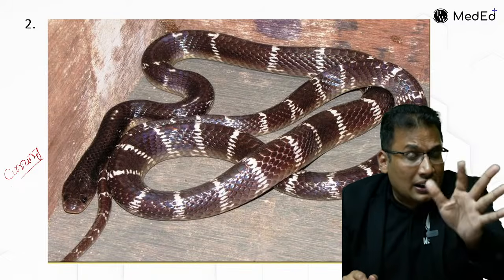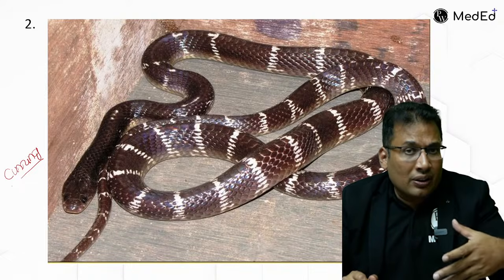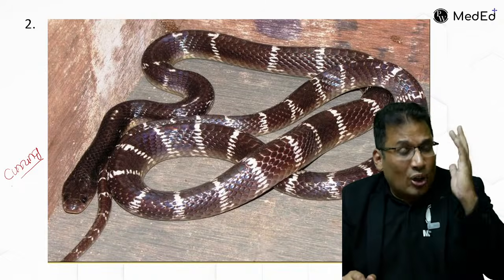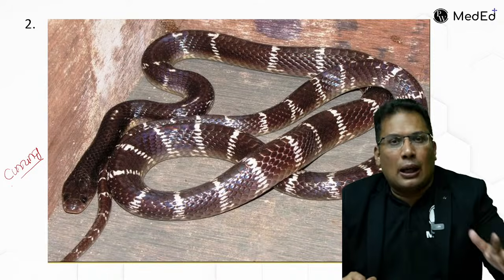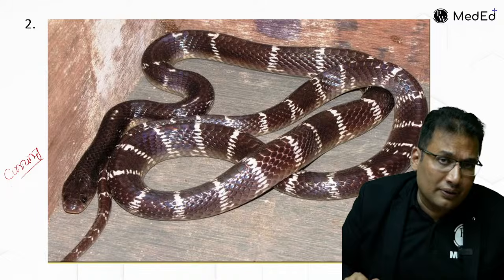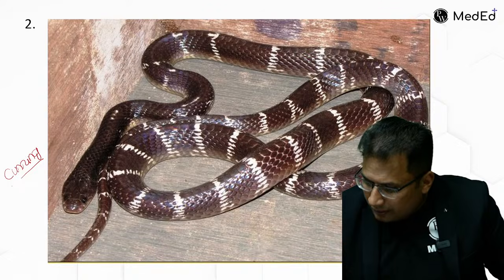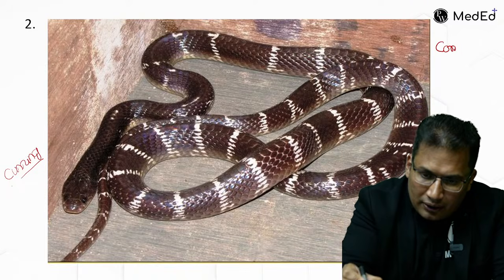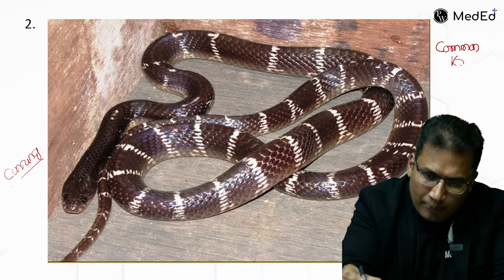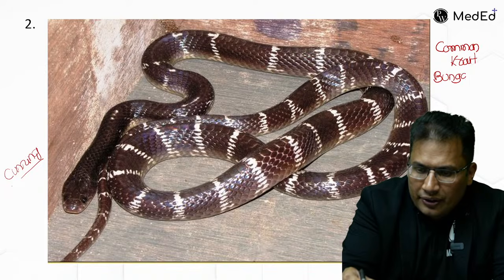When a person dies in his sleep, without any convulsions, without any features, the most probable diagnosis is a poisonous snake, a neurotoxic snake, elapid snake, presynaptic. What is the best answer, guys? I'm giving you lots of clues. Okay, this is the common krait. What is the scientific name? Scientific name is Bungarus caeruleus.